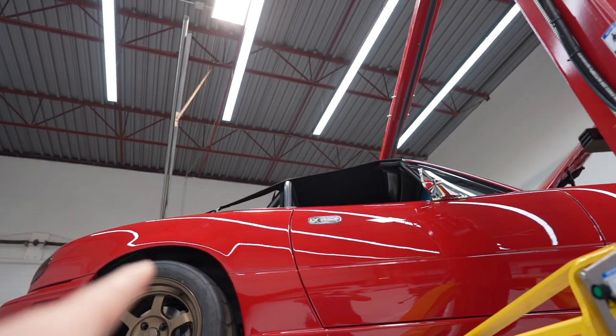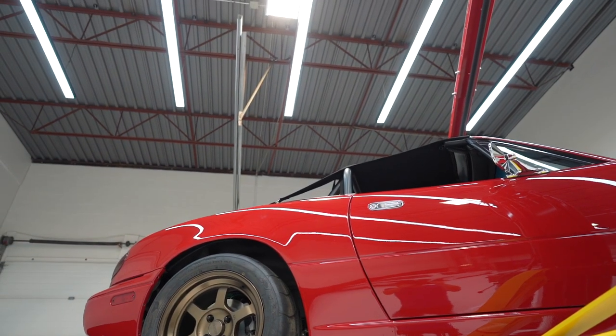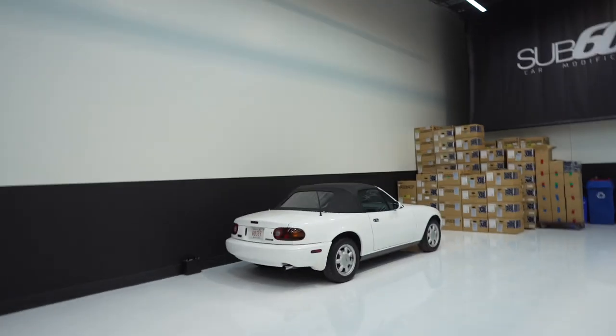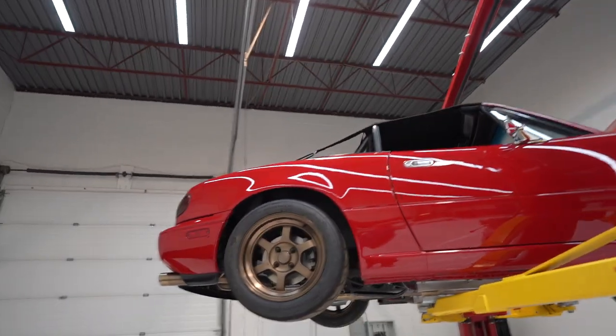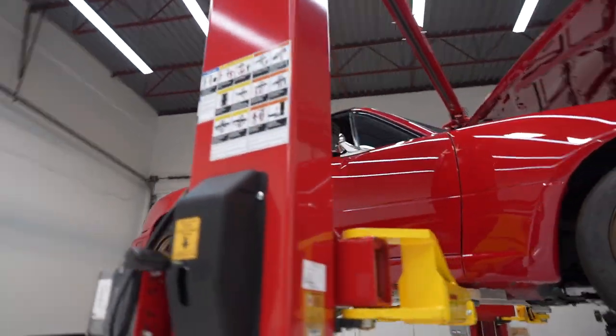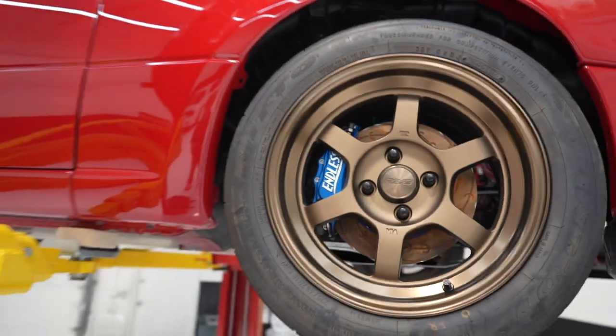Are those door handles factory too? Yeah, that's why I want to match the flow. The chrome, because... Oh yeah, I can see that. Chrome at the back too. A lot of people hate chrome, but on this car, it just fits. It's a nice touch, right? Yeah, it just breaks everything up. Wow, look at this. The brakes are worth more than the car.